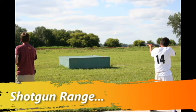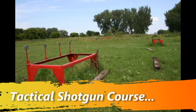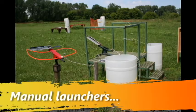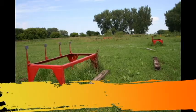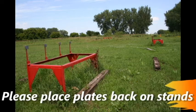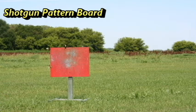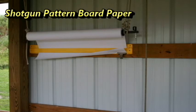At the shotgun range, there are different options available. Tactical shotgun course setups. The tactical shotgun steel plates and manual launchers can be used anytime the pat traps are not in use. When you are finished using the tactical shotgun steel plates, please place the plates back on their stands. This is to prevent damage to the mower. At the 40-yard line, there is a pattern board. There is paper located at the shotgun shelter for use on the pattern board.